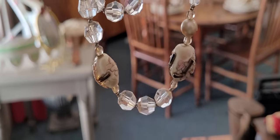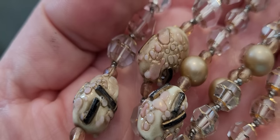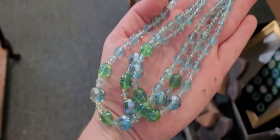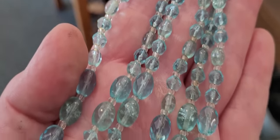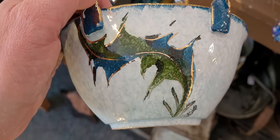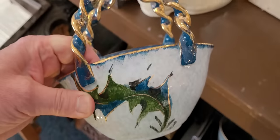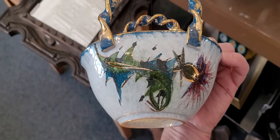Look at that clasp. I don't know how much this one is. So these beads are definitely unusual. This is a beautiful fall piece. Look at this though. What are these beads? Is this cloisonne bowl? What is this? Made in Italy. $6. Wow, what a deal. Look at that. Kind of reminds me of a peacock.